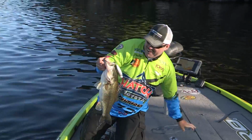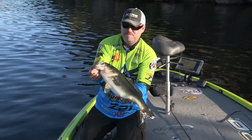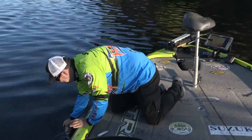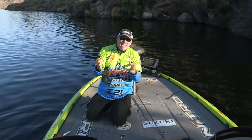Look at that fish, folks. That's what I'm talking about, son. Little topwater bass. Barely hooked. Look at that fish. Beautiful bass. Topwater bass, folks. Let's let her go. Hey, that might not even be a giant for this lake.